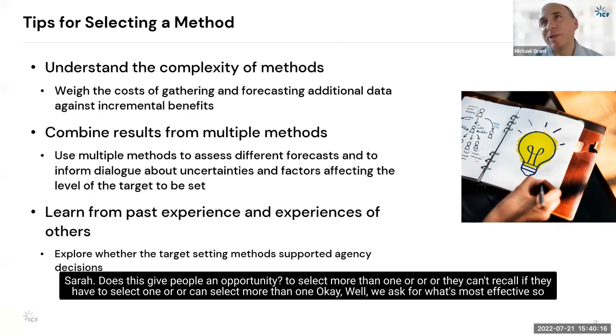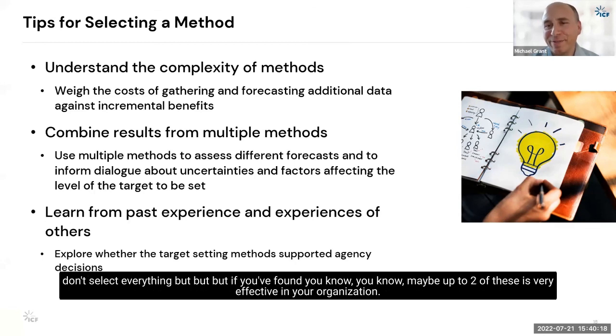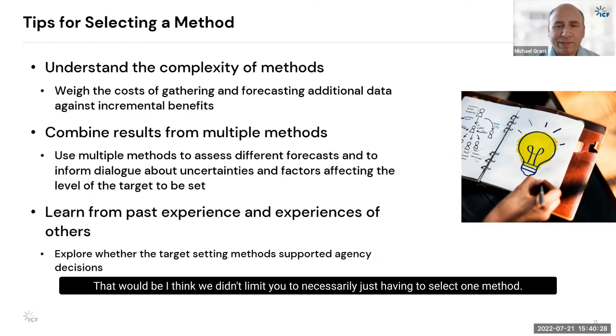Okay. Well, we asked for what's most effective, so don't select everything. But if you found maybe up to 2 of these as very effective in your organization, that would be good. I think we didn't limit you to just selecting one method. We'll give you 30 seconds to think about what methods you're using and what you've found effective. We'd like to see your responses on that.